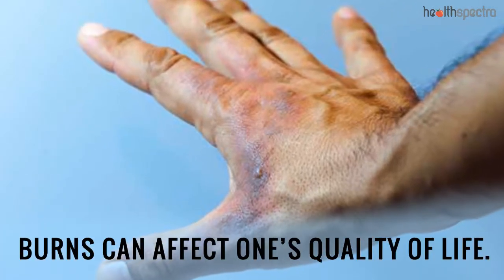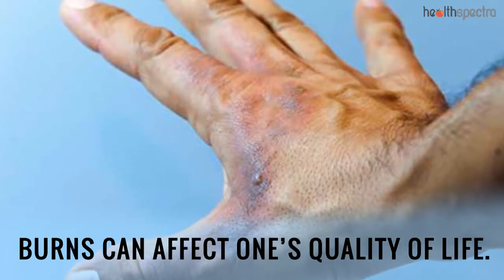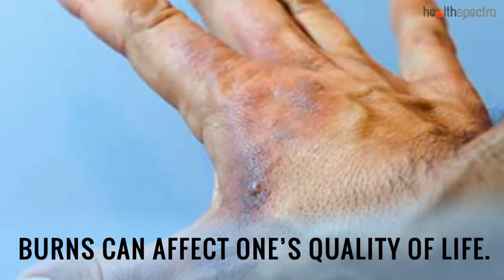Burns can affect one's quality of life. The stinging pain along with the discomfort is more or less the reason why reaching out for coconut oil is actually a good enough option.